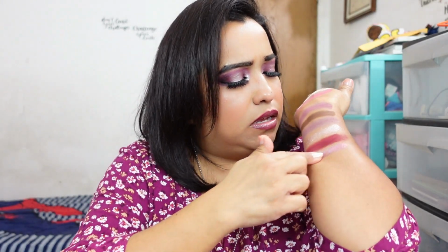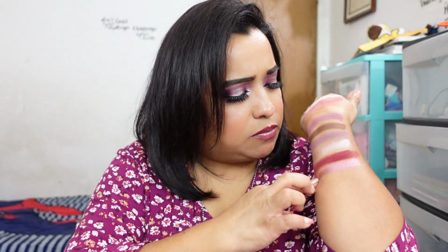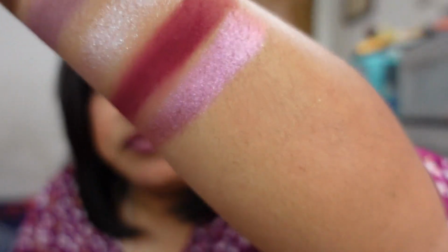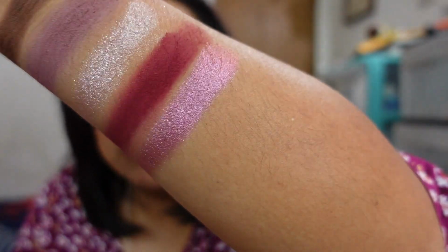After Party. This reminds me of this holographic pink for some reason. I don't know if it's a duochrome or a metallic. It's probably a metallic berry pink. Definitely such a pretty shade. And it's smooth like butter. That is a pretty shade.